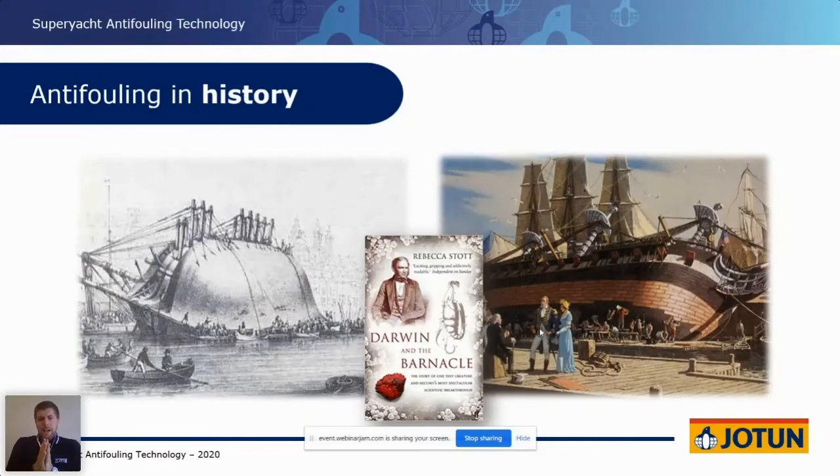It would probably only last, in terms of protection, around 3 months. So you can imagine the irritation that you would have having to bring out a yacht every 3 months to have it antifouled. The image on the right-hand side is a slightly different method in that it is still careening over, but they're applying copper sheathing.